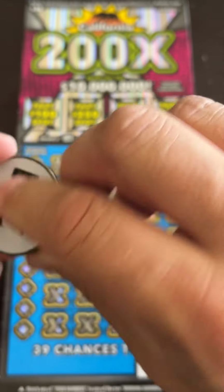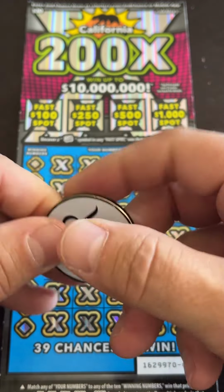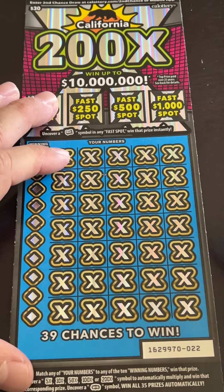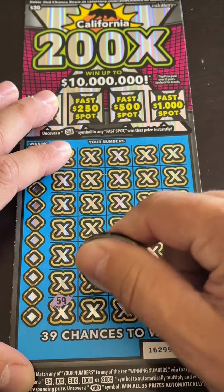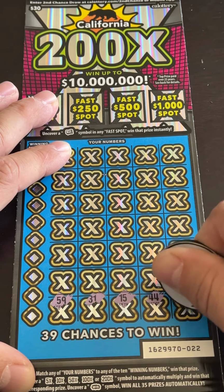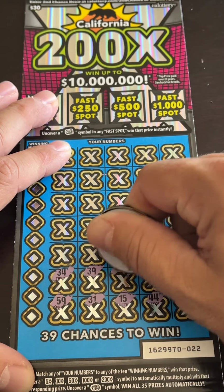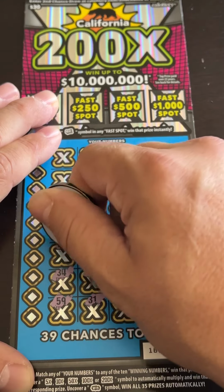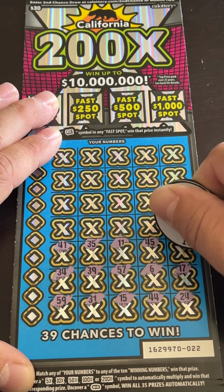Using AR Platinums, they do not exist coin. Shout out to AR. All right, let's get scratching. Looking for multipliers on this ticket. Find something special.